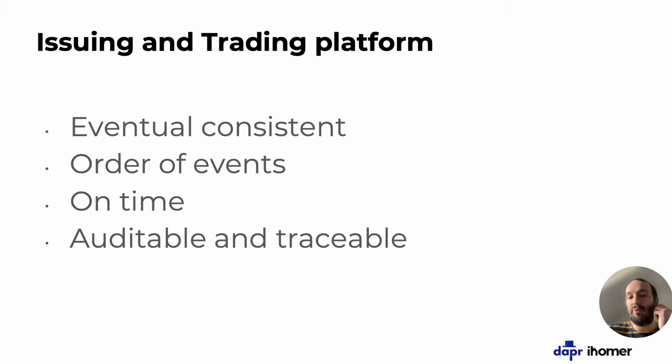What's important for them is that everything is in the right order and it's all correct and consistent. If I'm trading for a certain share and another person is also trading for the same share, it's important that the timing is correct and that there's no gap between having money or not having money, or having shares or shares being gone. It needs to be correct and consistent, and it needs to be traceable and auditable.